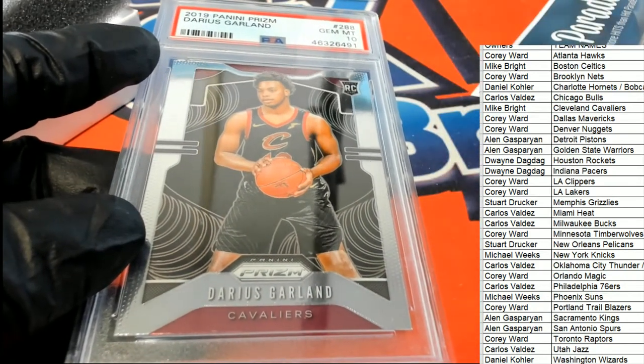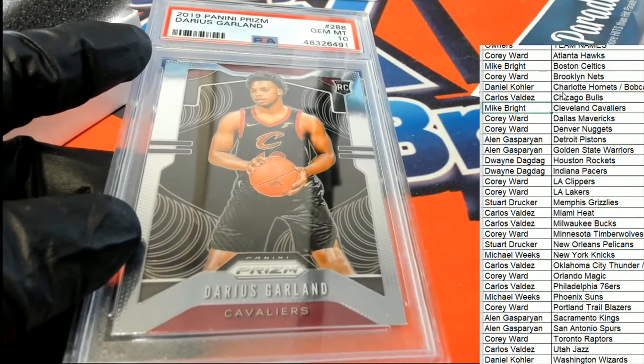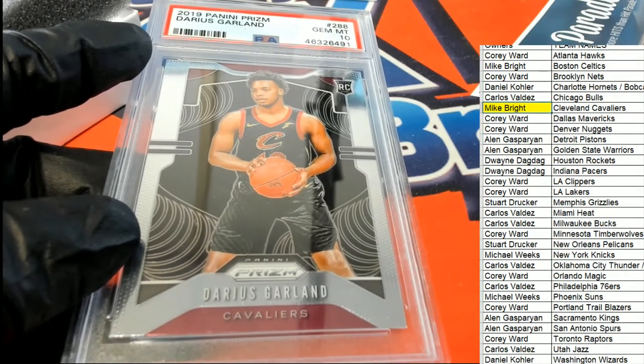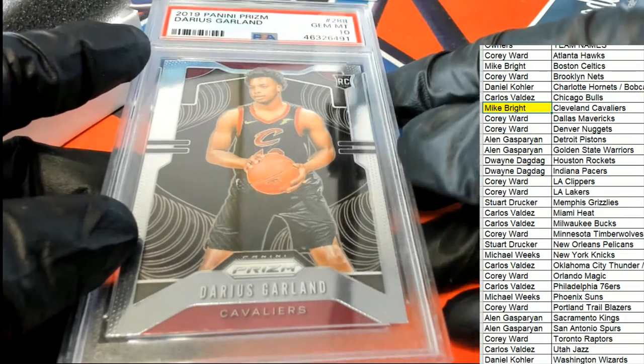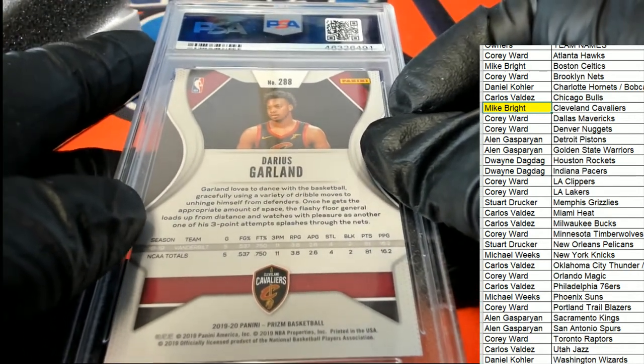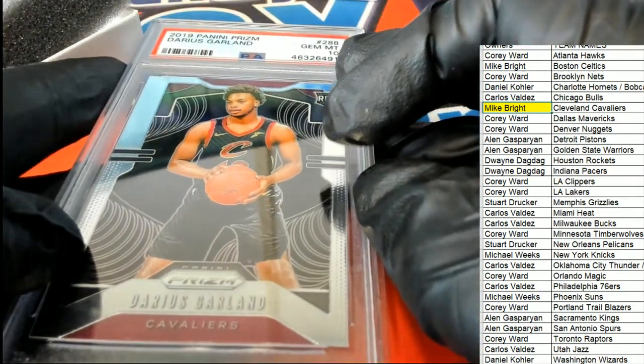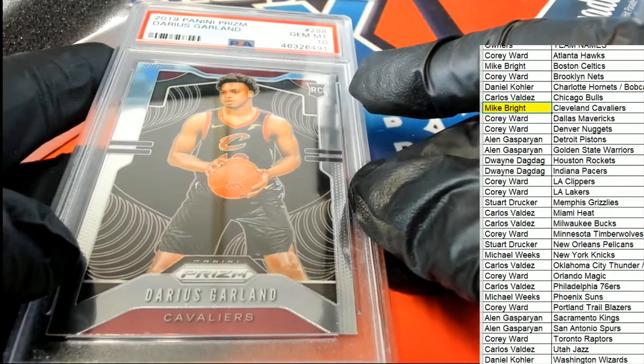Cavaliers hit in the box break. And that is Mike B, who has pulled this one down. So congratulations, Mike. A Gem Mint 10, Darius Garland. Gem Mint 10, perfect condition rookie.